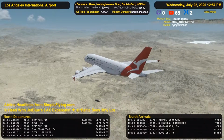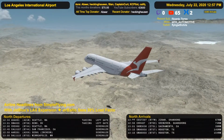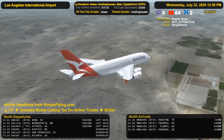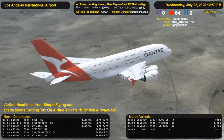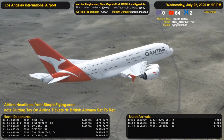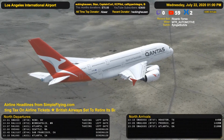KLM 602 Heavy, contact LA Center, 125.27, good day. 125.27, KLM 602. Asiana 201 Heavy, contact Los Angeles Center, 119.05. 119.05, Asiana 201, good day. Alaska 881, proceed direct Malibu. Direct Malibu, Alaska 881.